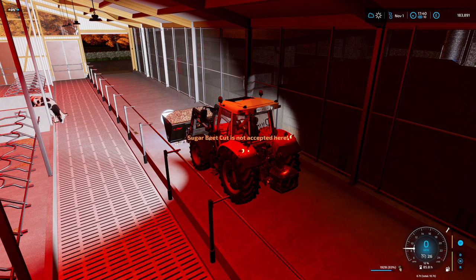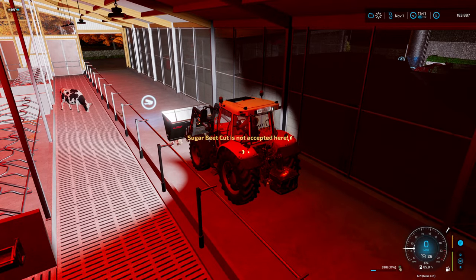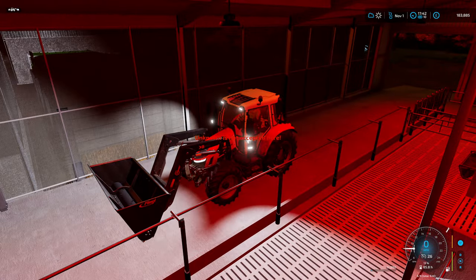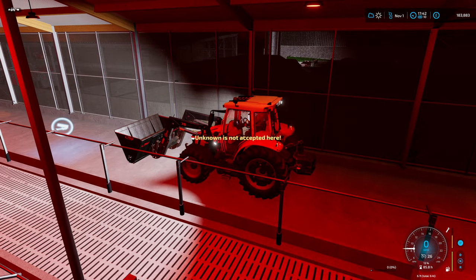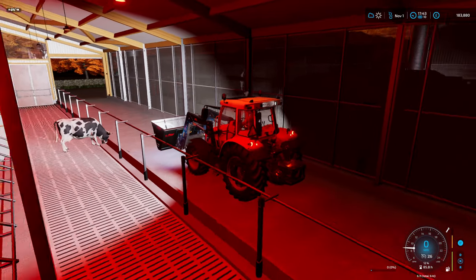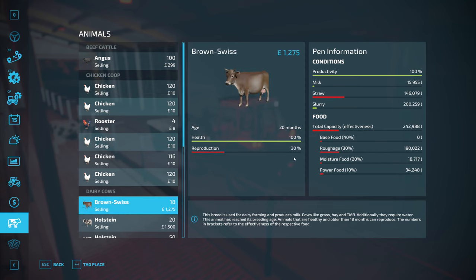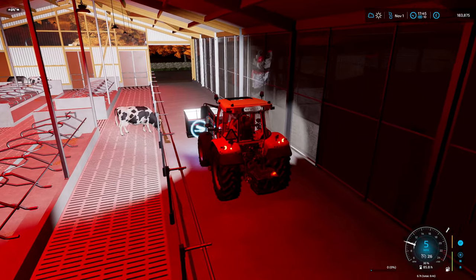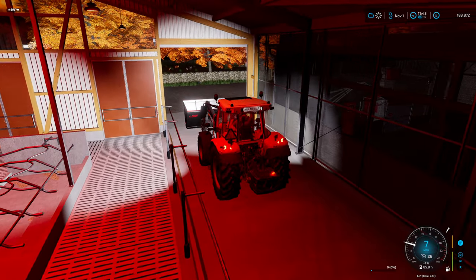But if you turn it on, I was going to say, it says it's not accepted here, but they took it. It's gone. Unless it has to go into the actual... unless it's laying on the floor. I should have looked. We need some base feed in there. They need the grass pretty quickly. But yeah, that's how the tool works.